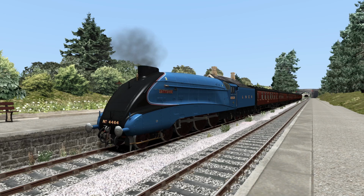So today we're going to be looking at the Steam Sound Supreme Gloucestershire and Warwickshire Railway using the Dovetail Games A4 Pacific class. So let's get into this. This is a quick drive scenario, so I'm just literally going to take a look down the route from Cheltenham Racecourse, I believe it is, down to, is it Winchcombe, I think? We'll find out as we go further down. I've actually forgotten. Anyway, without further ado, let's get into this.